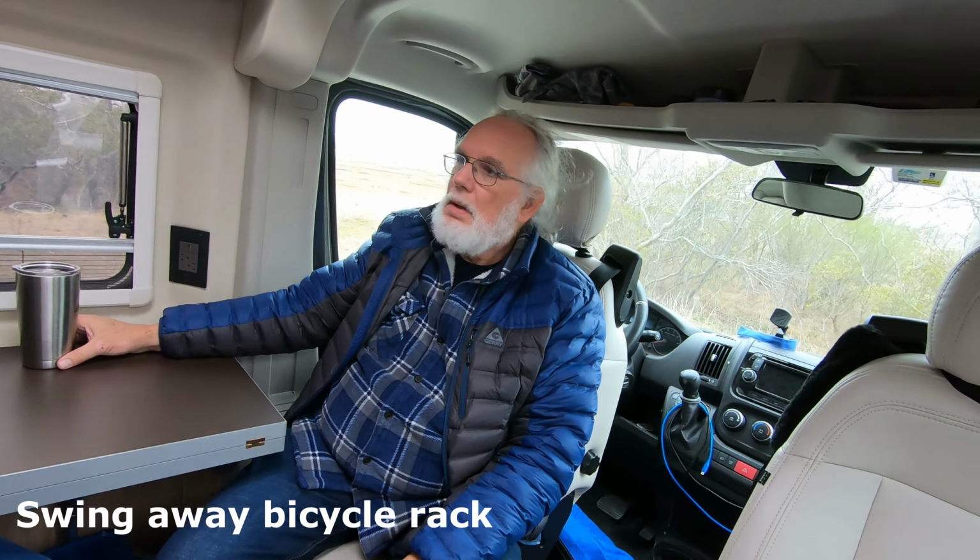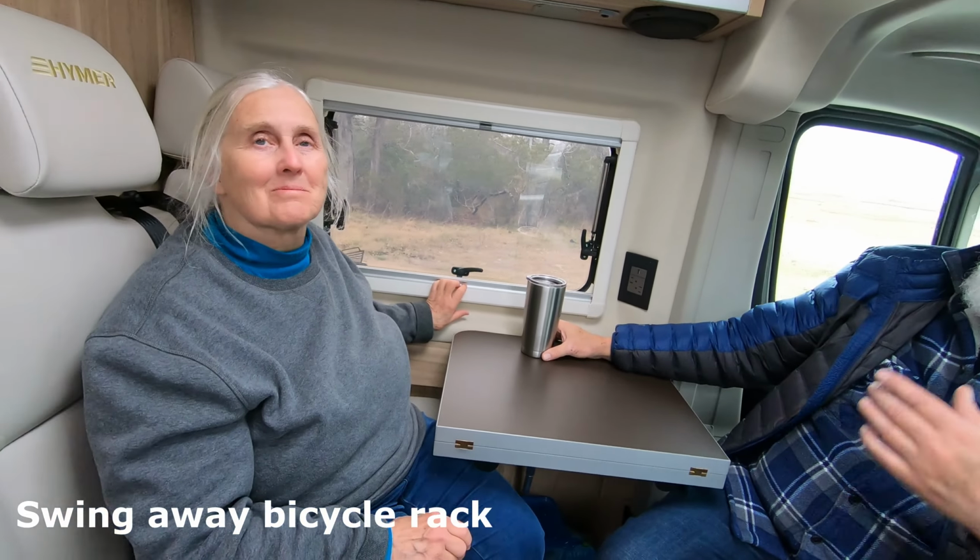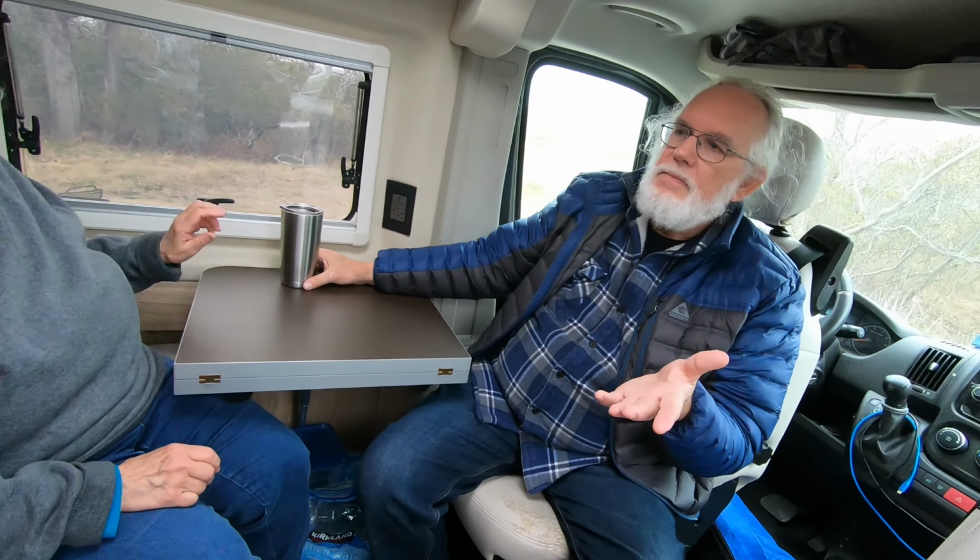So do you have screening for the back door? There's a big pull-down screen for the whole back. And then, if you open only one door, we've made full mosquito netting for one side. In order to use that, you have to take the bicycles off? No, because they just swing out of the way. The back door is the emergency exit. At night the bikes are set to the side, so if we had to, we could open the door.